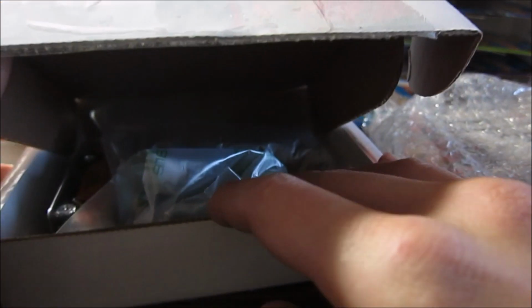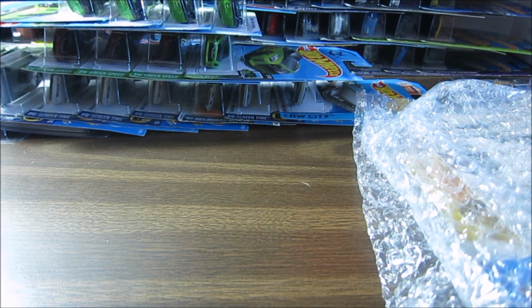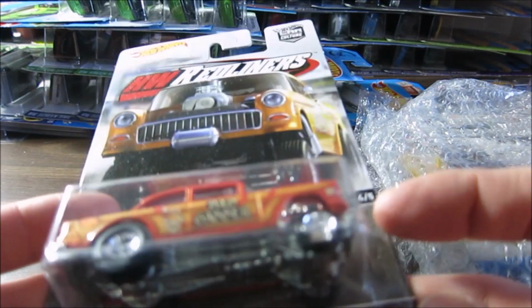So let's open this box right here. That's something pretty special as well. There's just one car inside. Let me take it out. Got this beast out, and this is beautiful.